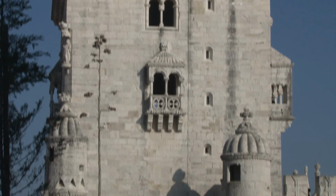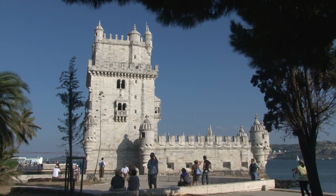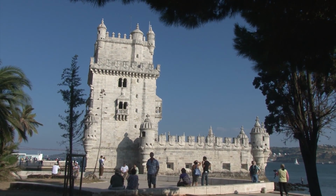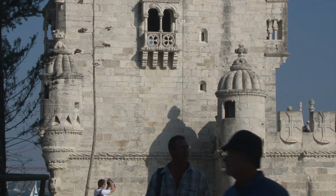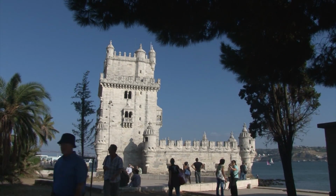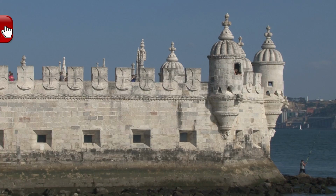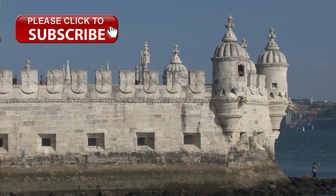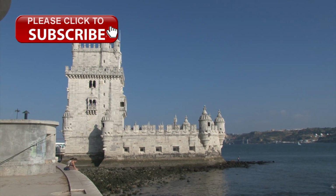and celebrates the discoveries in grand style with its elaborate Manueline carved decorations similar to those at the Jeronimos Monastery. It was originally built as a fortress to protect the entrance of Lisbon's harbor and was in the river as an island surrounded by water. But over time, this river got narrower, and so the fortress is now on the shore.